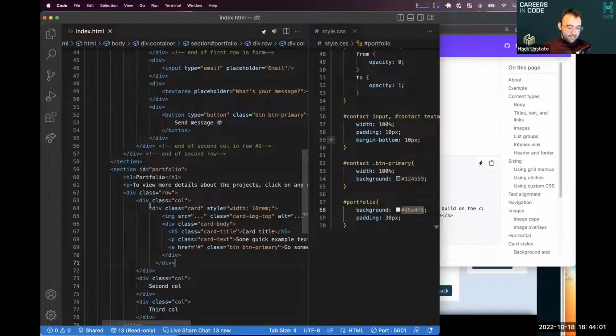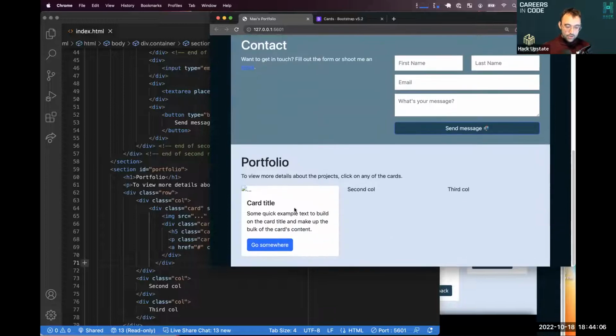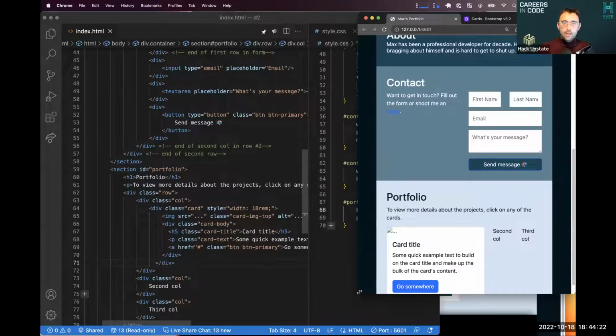So I'm going to hit save on that. I'm going to go back and see what the damage is. Okay, not terrible. My card is showing up. If I drag this out to expand the window a little bit and bring it back in, okay, it's not quite playing nice.